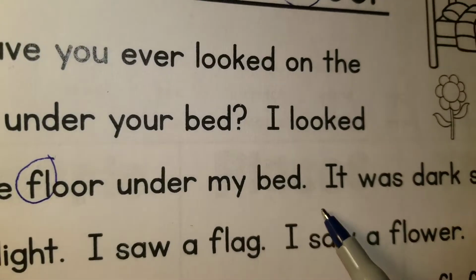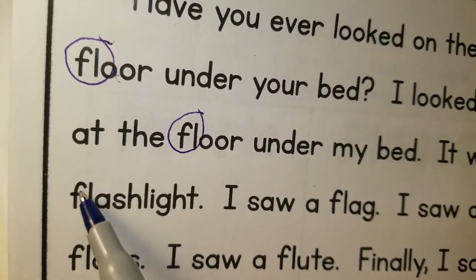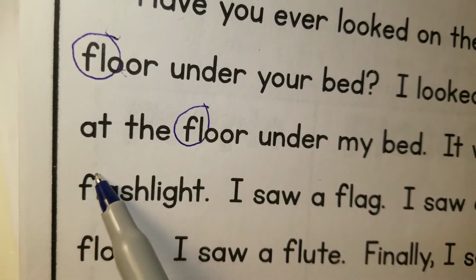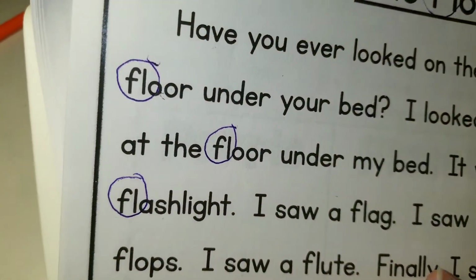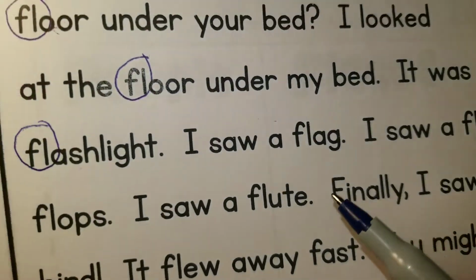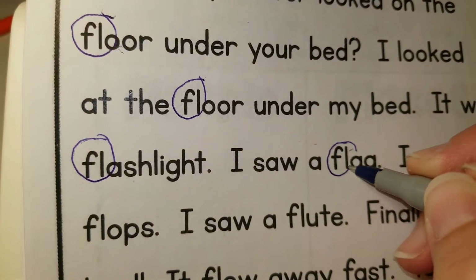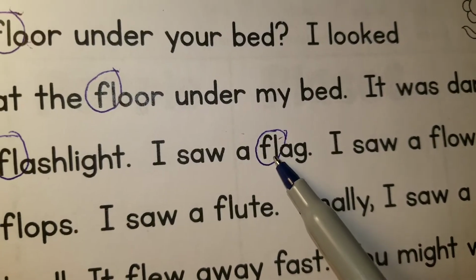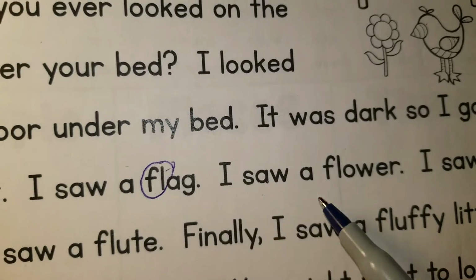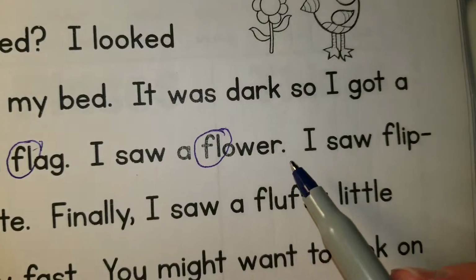Under my bed. It was dark, so I got a flashlight. Flashlight doesn't only have the FL blend, but it's also a compound word. So we circle the blend right there. Flashlight. I saw a flag. Remember the flag in our class? Flag also has that FL blend at the beginning. I saw a flower. Flower also has that FL blend at the beginning.